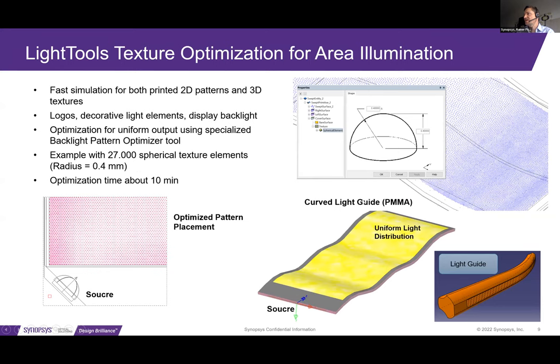And we are optimizing the size or the location of this texture to couple the light out in most cases in a uniform way, as you can see here with a planar structure, but also with a curved structure, of course, because everything is curved in a car. So you need to deal also with curved structures. So here you have your source, you have your light guide. And what you see here in yellowish is the light distribution that is nicely uniform.